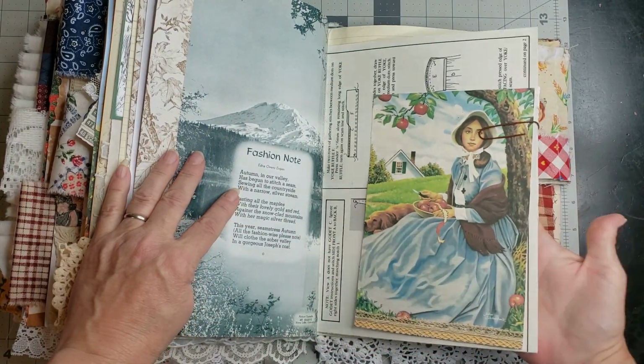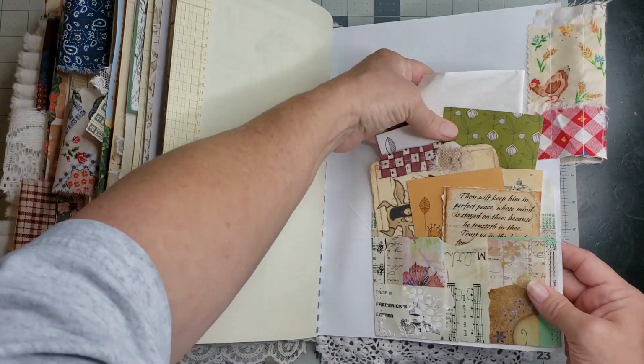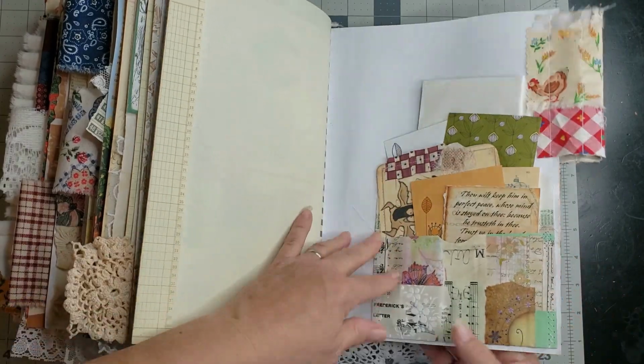Isn't she gorgeous? Love her. And this is a pocket, a double pocket.